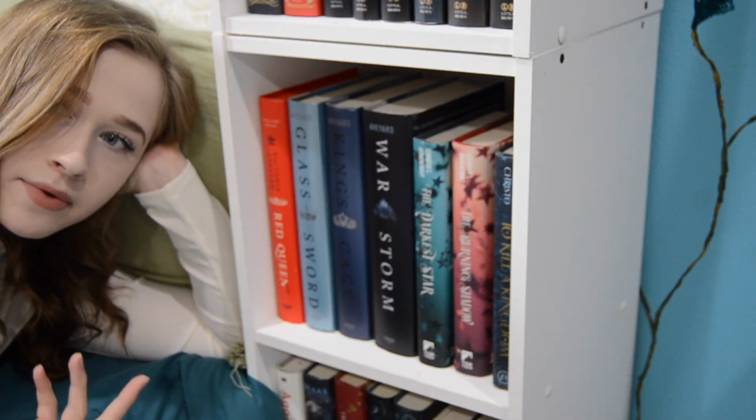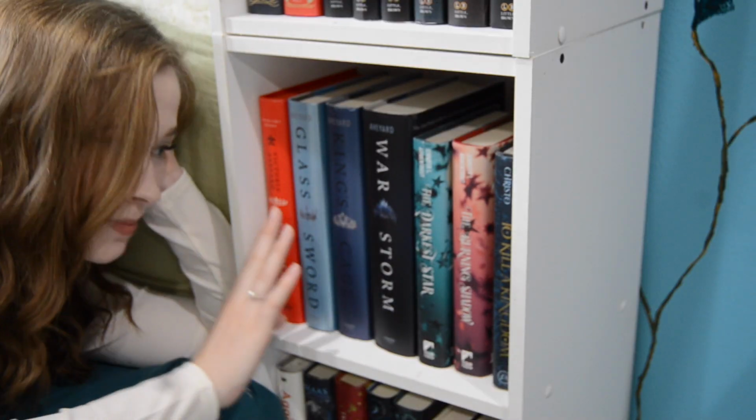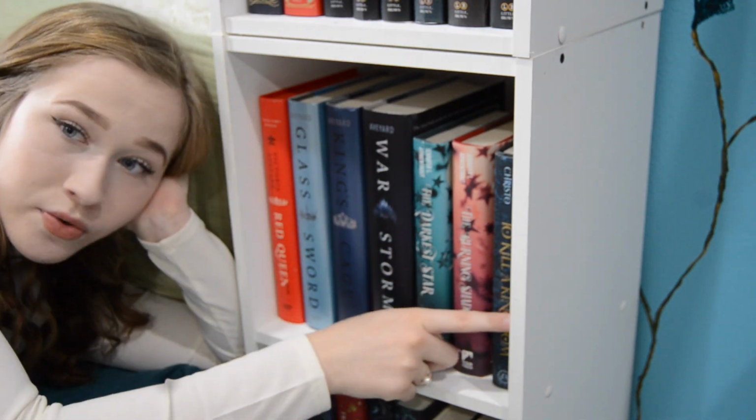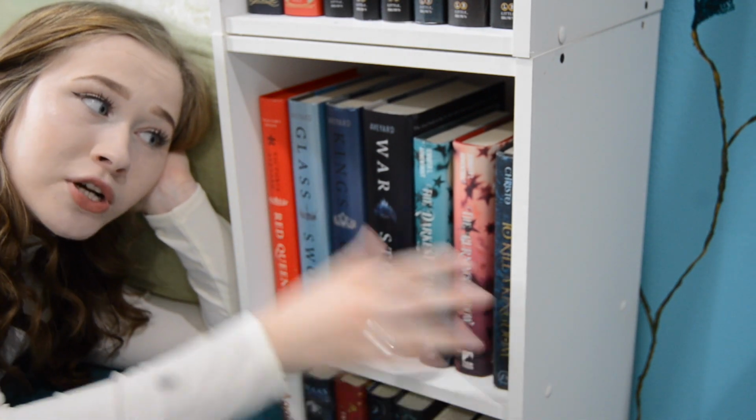You can't really see me, but right here I have my Red Queen series. I have the Darkest Star duology, and To Kill a Kingdom. So these are some of my favorite books, and I have them right here.